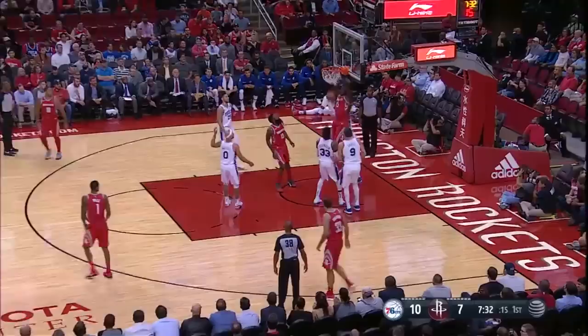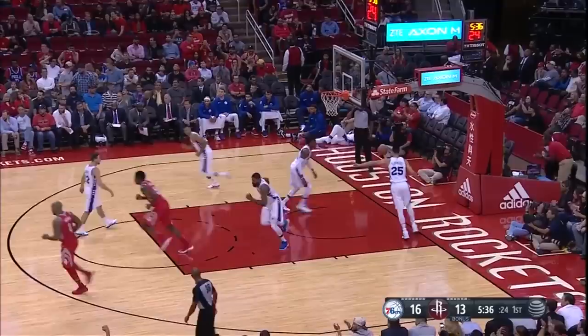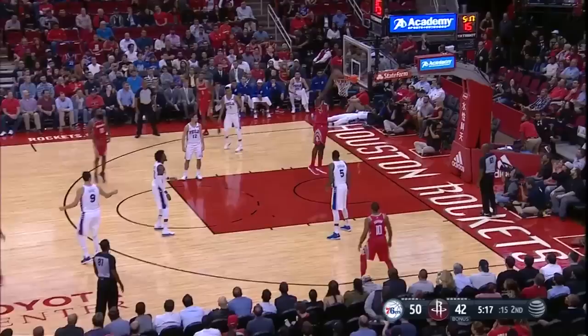Alley-oop to Capella. Why does that work over and over again? Harden with a 3. And that pace that we're talking about, the Rockets are currently ranked number 23. See if they can make it pay on the offensive end. Oh, yeah! Great court vision by James Harden. The pass you wanted him to make.